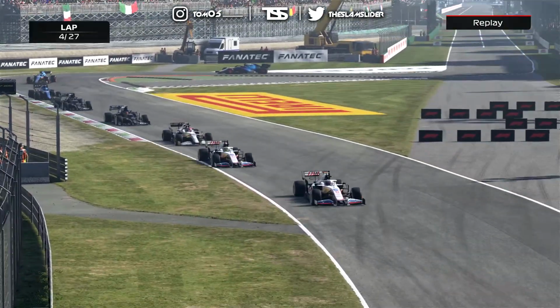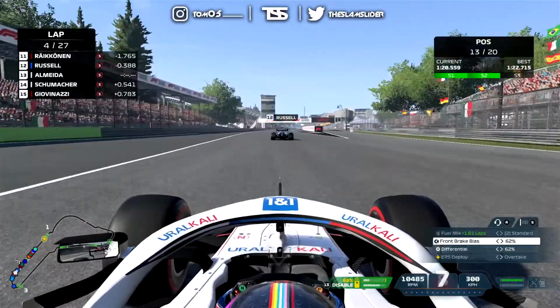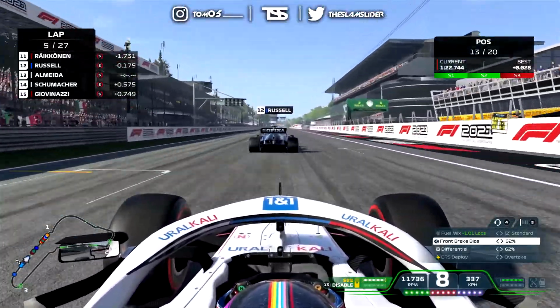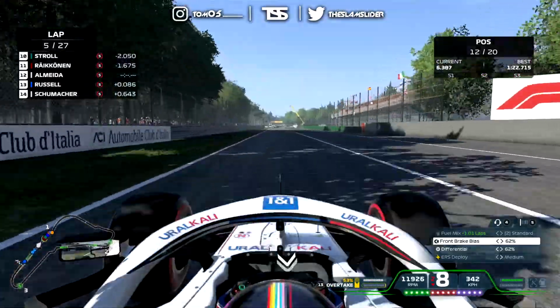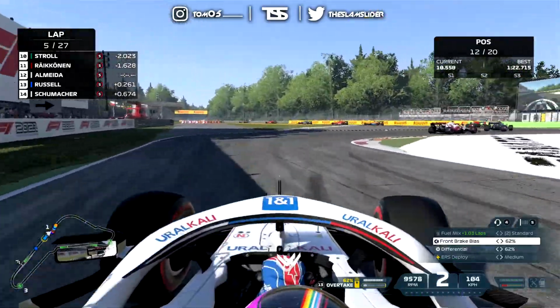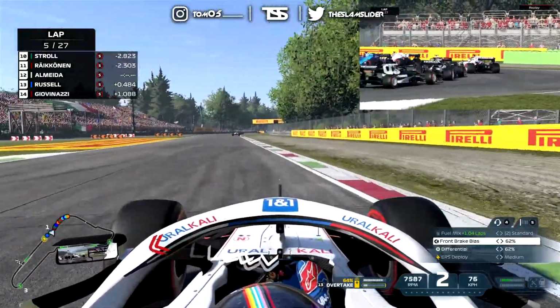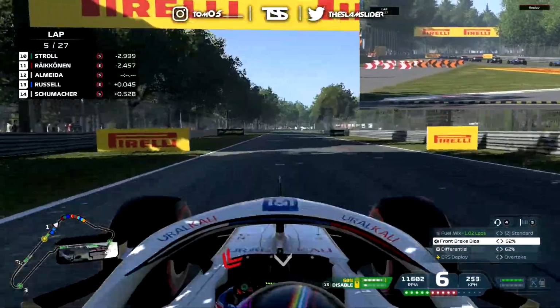Actually, Schumacher was pretty shaky in the braking zone, I don't know why, so maybe he's struggling with the brakes as well, like me. I've been doing some lockups so far in this race, I cannot lie. But we have the slipstream on Russell, and we are up into P12, so it's been a brilliant race so far from us. Probably we're going to find ourselves battling with the AlphaTauris, and we're getting really wrong through the chicane. We lost massively the back end, and this will allow Russell to come back.